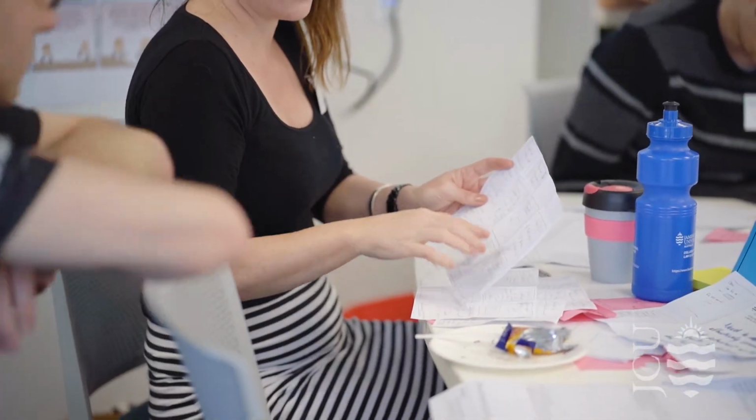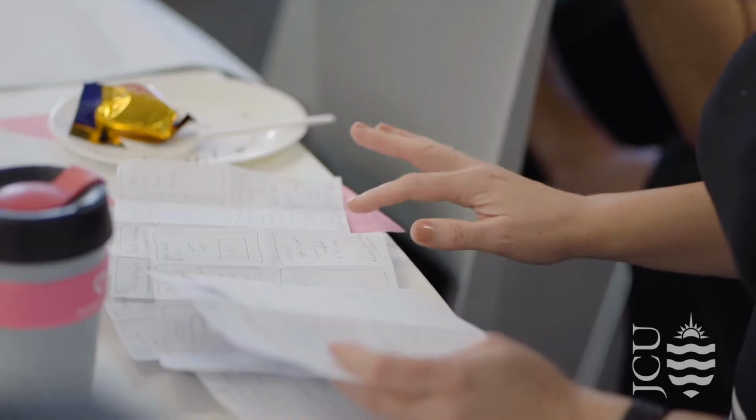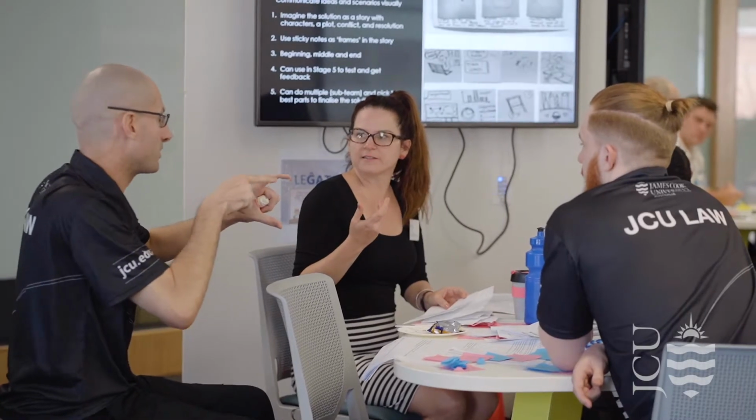Law in the Tropics is really a lens in which we look at the particular legal problems that Northern Australia has. And so local community groups and local legal professionals have come together. They've given us some tasks and the students are going to work together to try and thrash out some solutions.